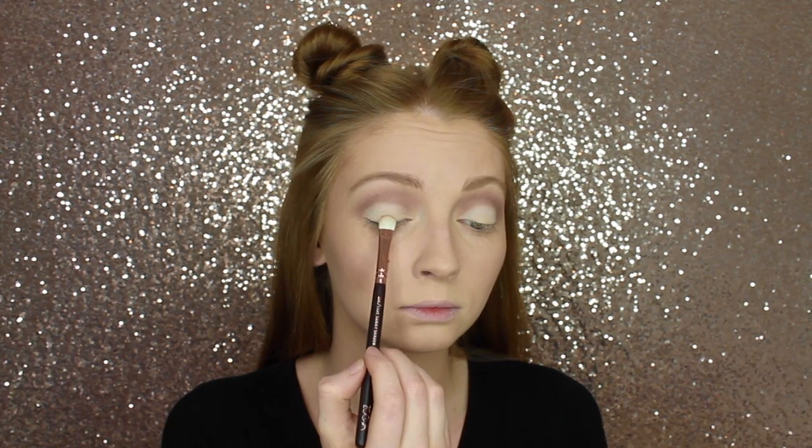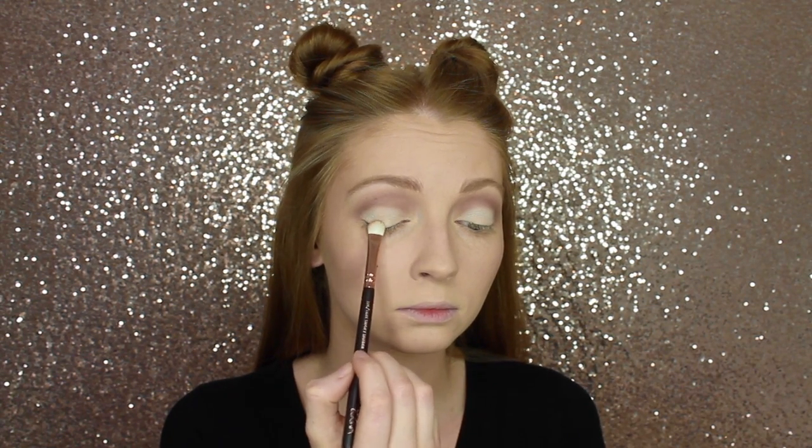Actually, before I do anything else, I'm going to take my MAC Fix Plus and I'm going to be spraying my brush just so it picks up more of the pigment, so the colour comes out so much more. So I'm just pressing that onto my whole lid.